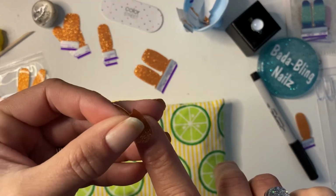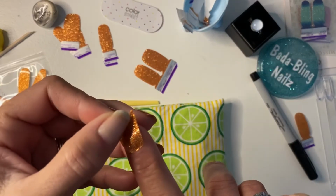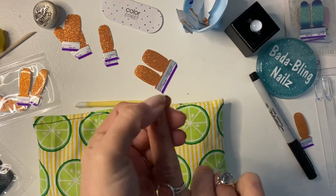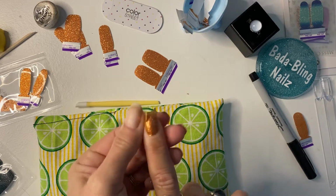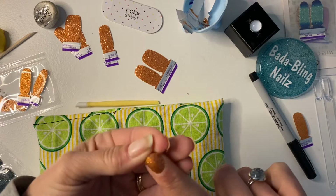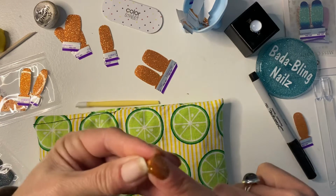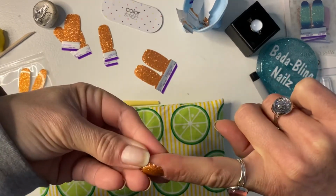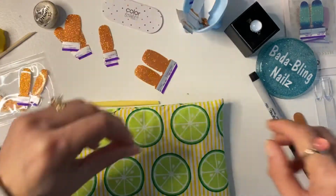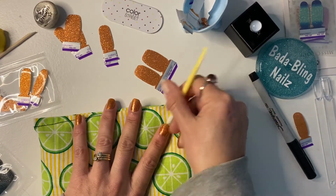Oh, that's way crooked. There you go. Such a little tiny nail here. It's hard to get that excess off. All right, let me fix the side. We got a fixer real quick.